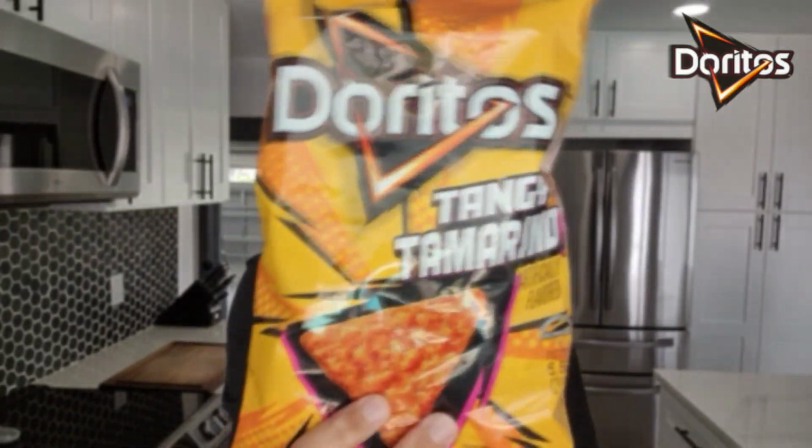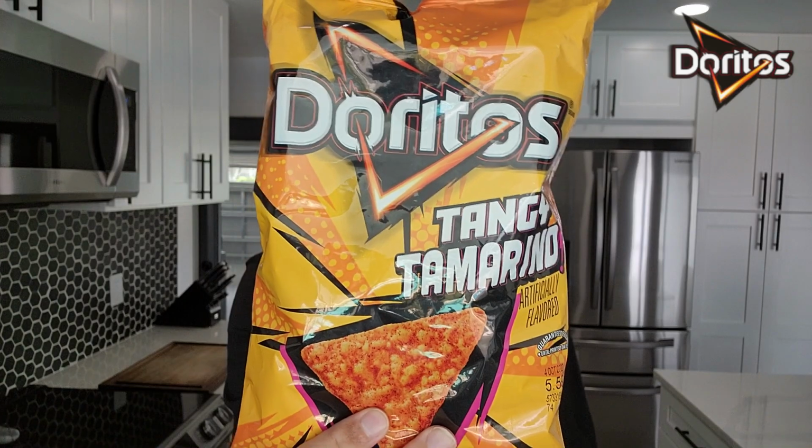Parched. All right, so here we go. Tangy Tamarind Doritos. These are brand new. Have you seen these in the stores? At first, I thought they were only a Costco or Sam's Club exclusive, but I then found these at Walmart. Are you familiar with Walmart?